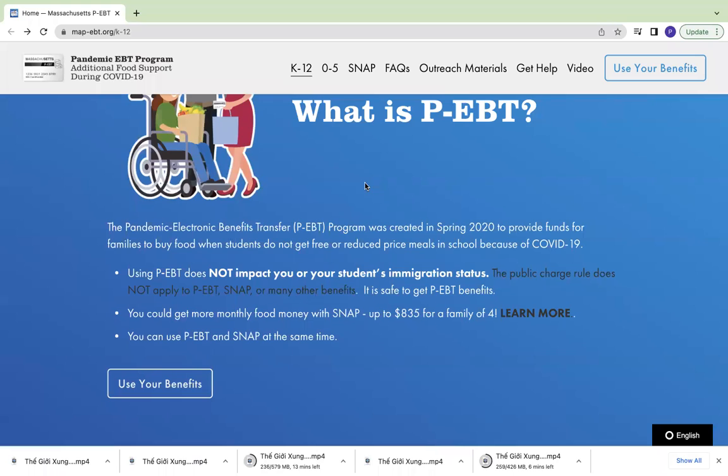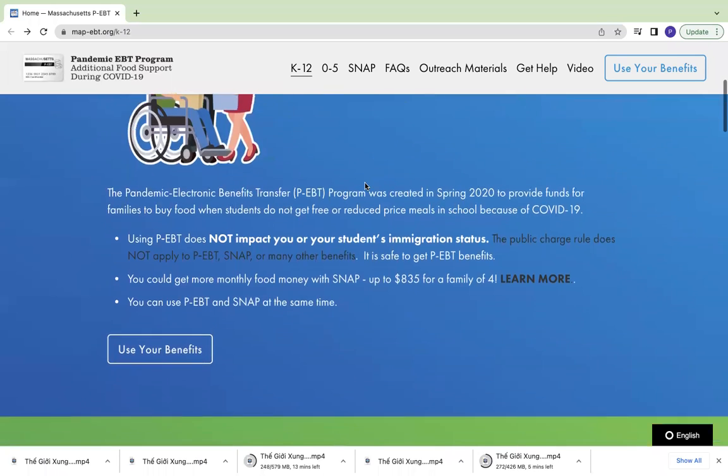But if your family needs more money for food support, you can apply for SNAP. It can go up to $835 for a family of four. You can go to the SNAP food stamp website of the state, learn more about it, and fill out the application if that is something your family needs.